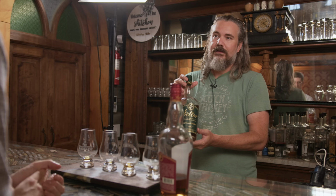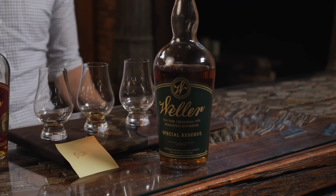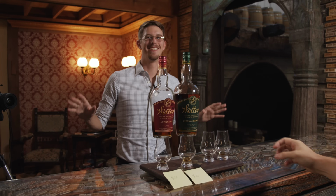The second one, the Weller, once again, Buffalo Trace Distillery. This is a special reserve, and a lower proof. You noticed it was a lower proof, but you were finding flavors that you liked even in that. All right, Alex, then this one goes right here. This is for clarity because you're always talking about how we don't keep it clear and tight.